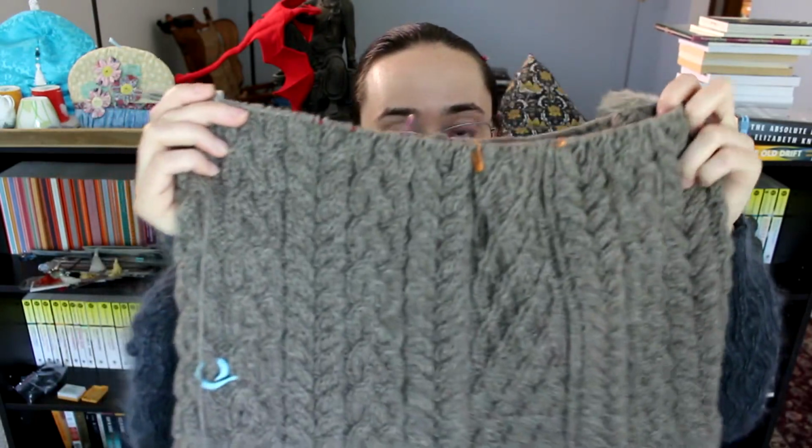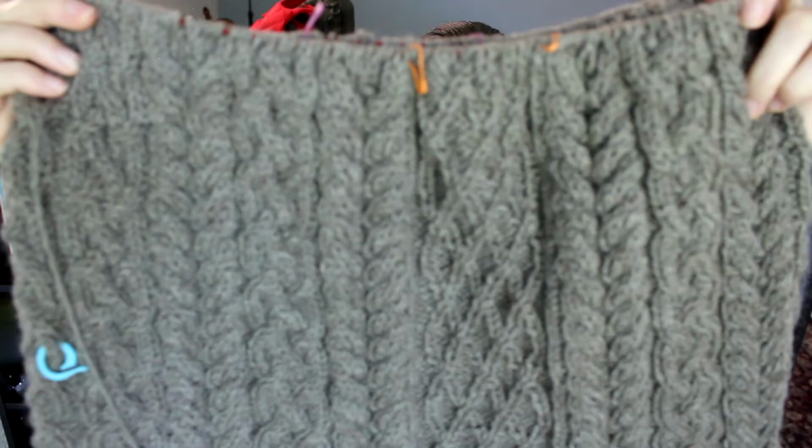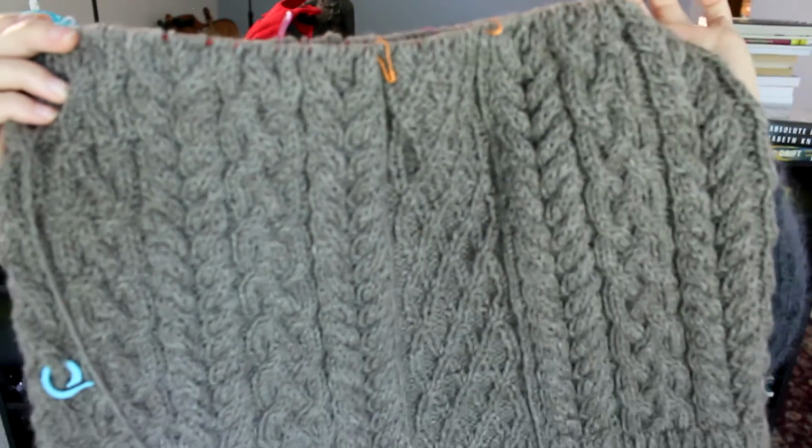So knitting the body is taking a while. It's so heavily cabled, guys, but look at that. I'm very proud of my progress so far. I put a stitch marker in, so that is where I was last time I showed it to you, so I have more than doubled the length of this in the past 6 weeks or so.